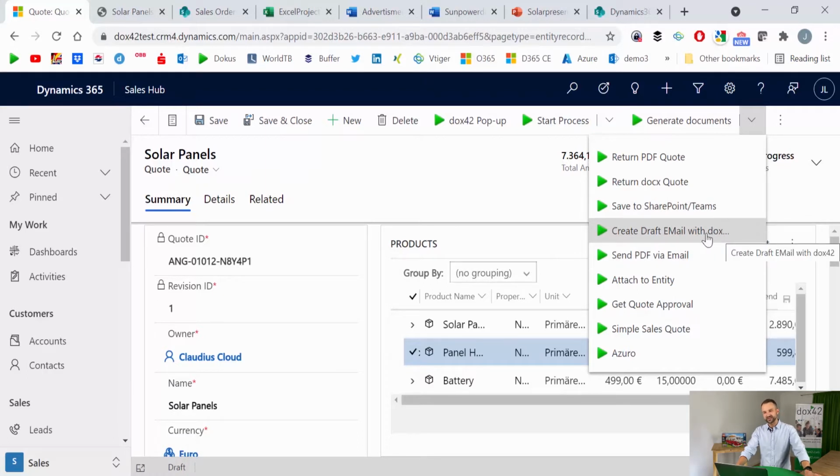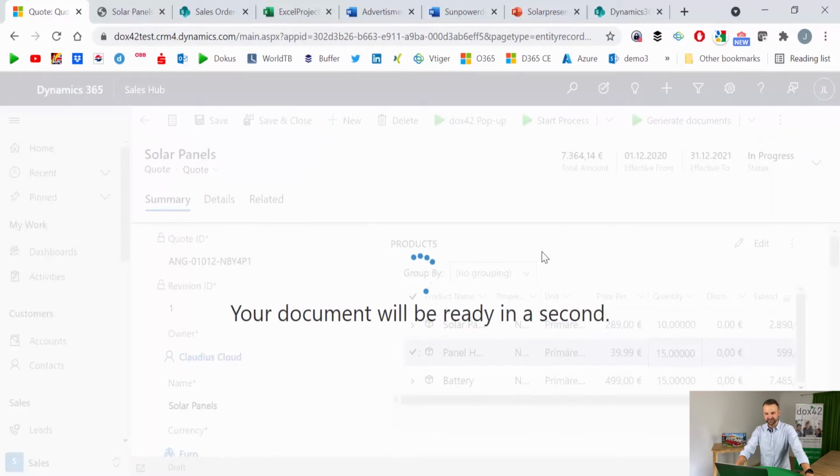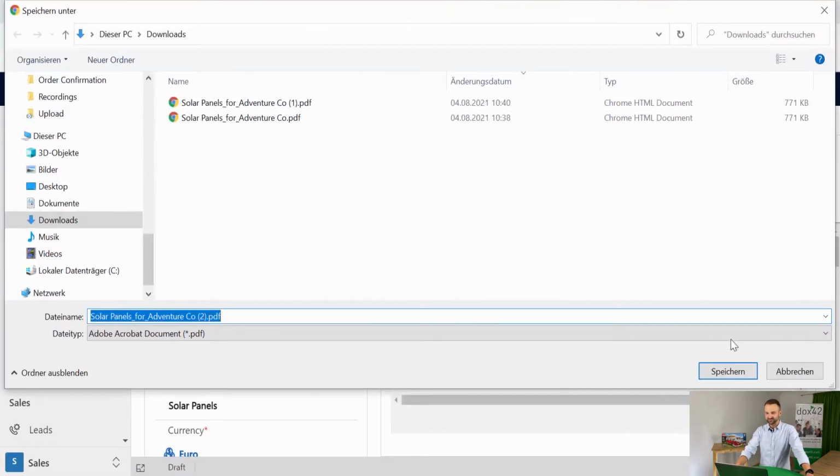We will also see a lot of different options around mailings, so you can either create a draft email in Dynamics CE directly, you can send it via Dynamics CRM, or you can also have the dox42 service in the background send it for you. We can also attach it to that very document, so let's say we want to have that quote saved into Dynamics CE, that would be our attach to entity option, and the rest is just some further options in terms of a process. Let's start with the easiest, just generate a PDF where we, like I said, combine all the different data sources into one PDF, and we will get this in this case as a download.